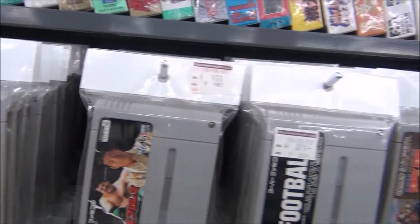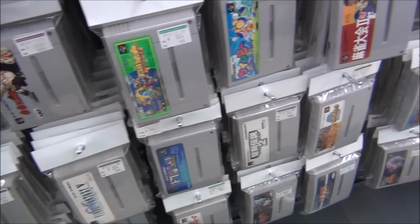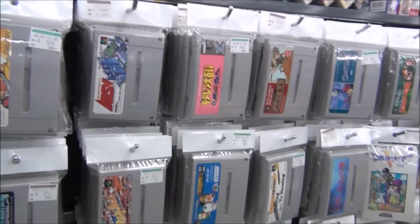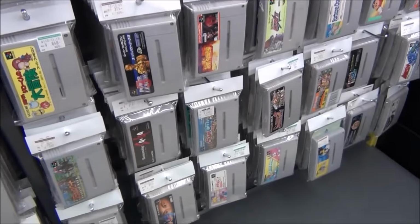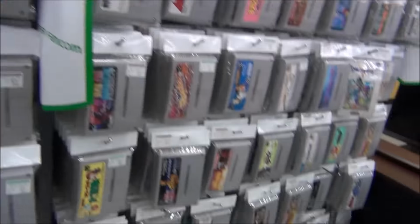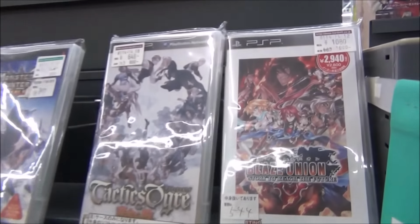And then lots of loose Super Famicom carts. So you can see Aladdin and Zelda, Donkey Kong Country, Seiken Densetsu 2. Just lots and lots of stuff. Wrestling, you're going to find Gundam, you're going to find everything. So very well stocked, this Hard Off, as per usual.